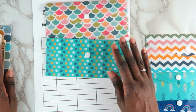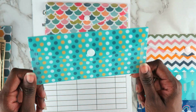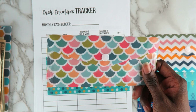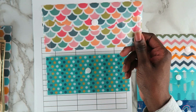Maybe you want to use a cash envelope for gas when you go and get your gas filled in your car. This cash envelope would only be for gas only. Or maybe you want to use a cash envelope for eating out. That's another great category to use that helps you to control your spending. Then this cash envelope would only be for when you guys eat out or pick up food, take out food, or whatever like that.